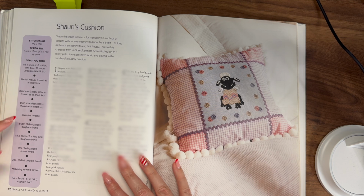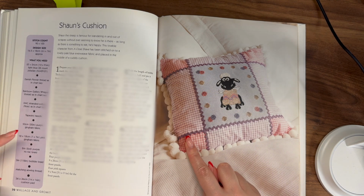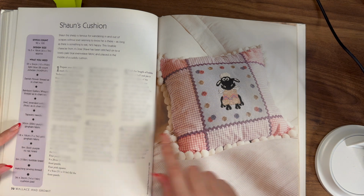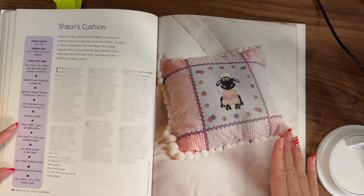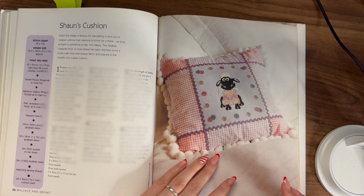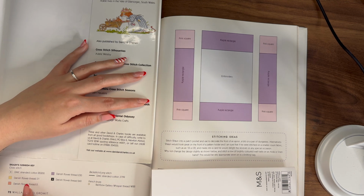Some DMC floss. Some purple gingham fabric and pink also. Some rickrack braid. There's the braiding here. Some bobble braiding for the outside, some sewing thread and stuff to put in the cushion. It tells you exactly how to put it all together, and it uses only 1, 2, 3, 4, 5. Oh yeah, so it uses the DMC colour, some Danish flower thread. I don't even know if you can still get that or if that's a thing.